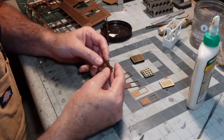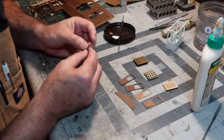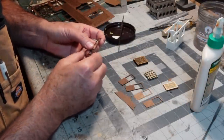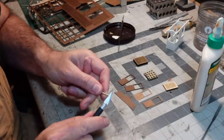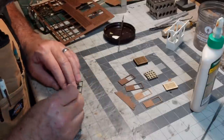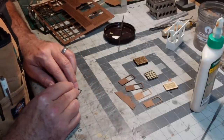So I need to put this two-part frame together next. Again, very important that this all lines up properly, flush on the edges. Sometimes you can take a wooden toothpick and carve it down, make kind of a chisel point on there. Get in there, get those glue blobs.